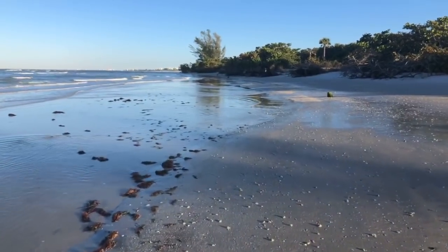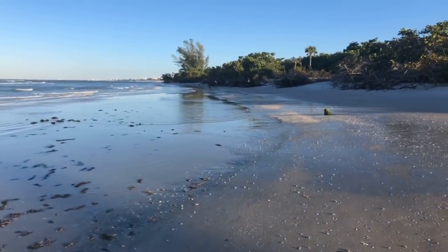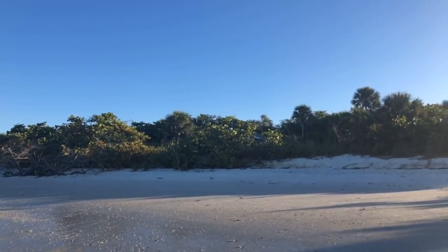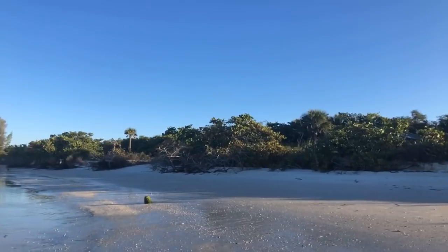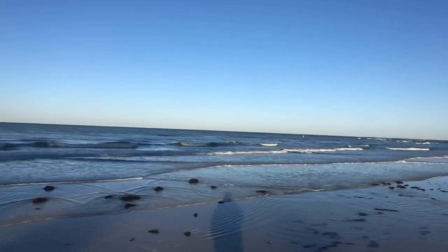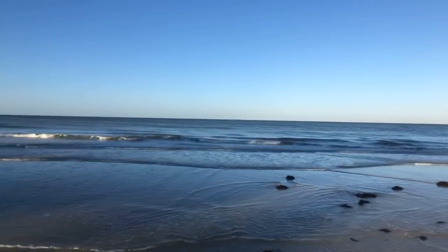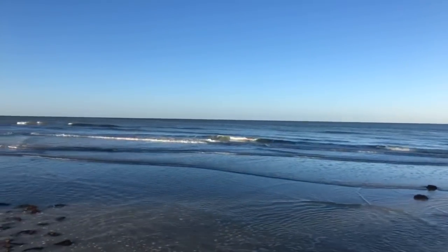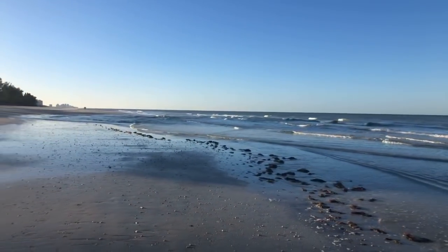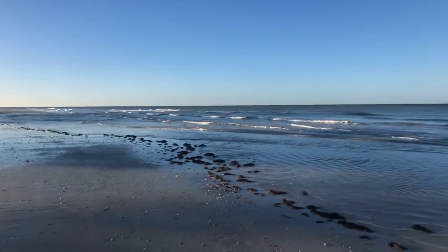It's a pretty brisk morning down here in Southwest Florida today. Beautiful though, I mean, clear blue skies as far as we can see here. Just beautiful, beautiful clear blue sky this morning. Starting to warm up now that the sun's coming up. Look at that sky. Crystal clear all the way around. Clear blue.